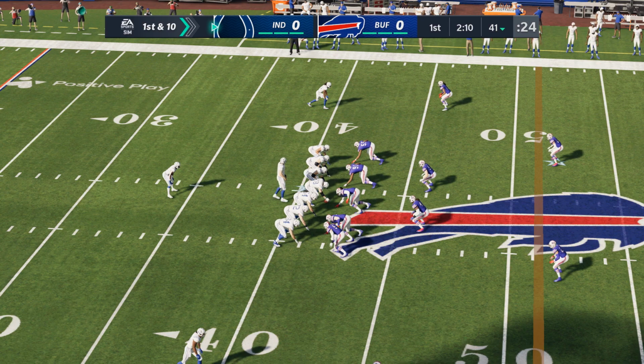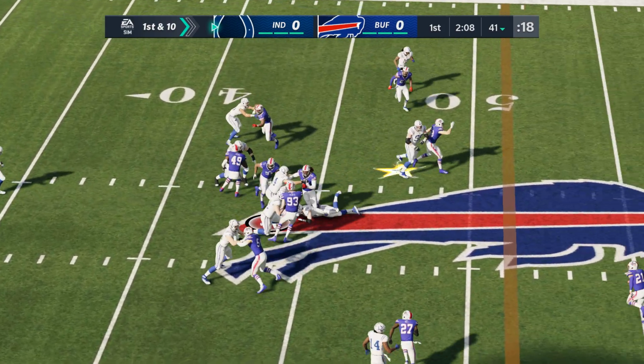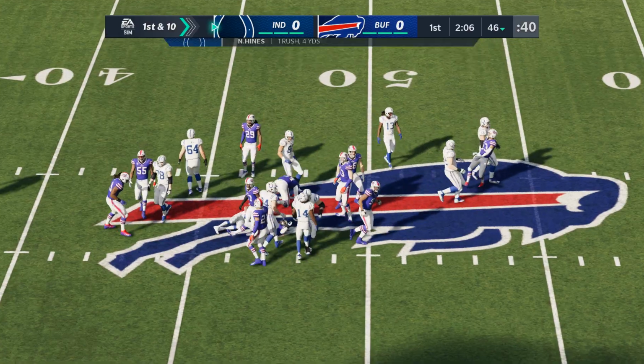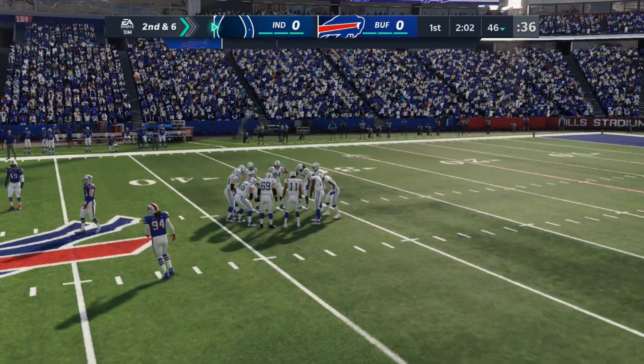Rivers going to bring the Colts up, 1st and 10 at the 41-yard line. Nyheim Hines, his first carry. And he'll take this for about 4 up to the 46-yard line.